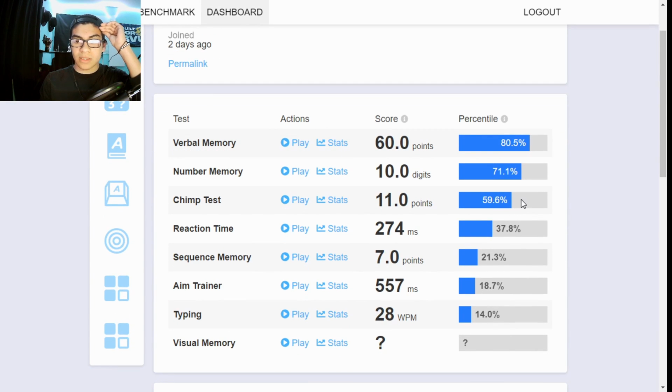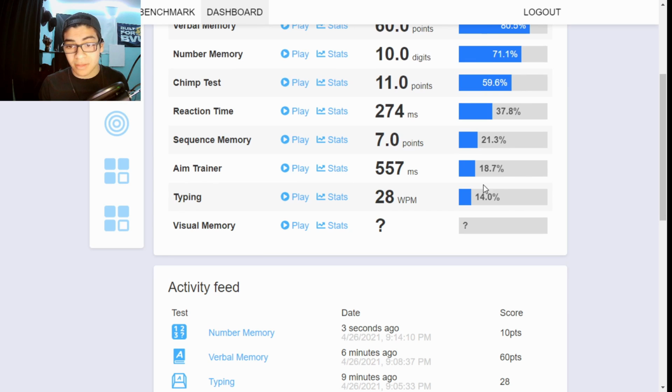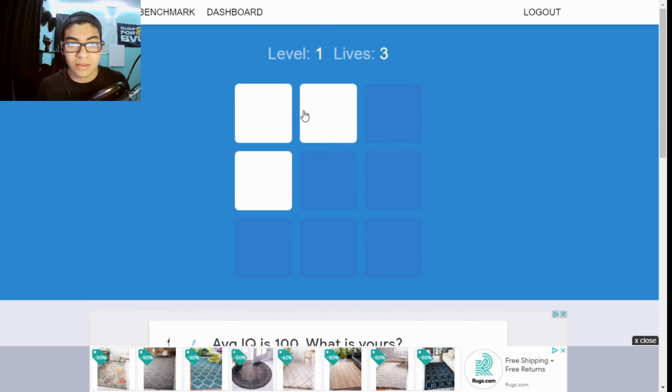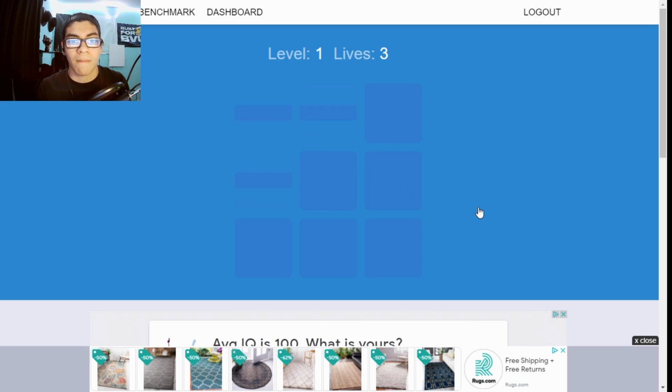Ooh, 71st percentile, not bad. Better than the rest of them. Sheesh. Visual memory, memorize the squares. Oh. Interesting.